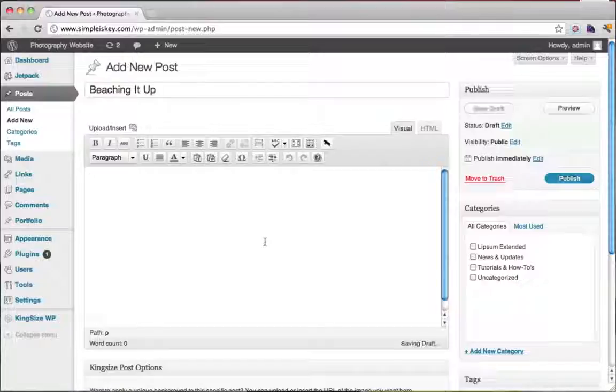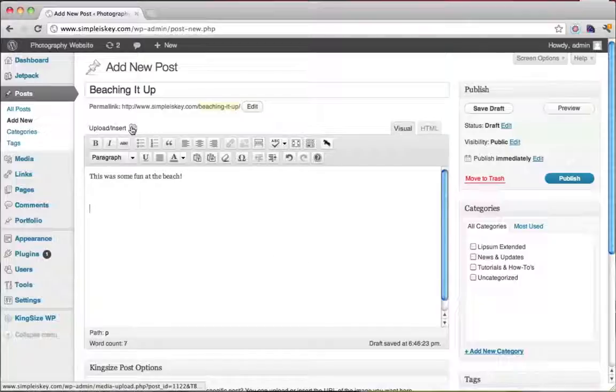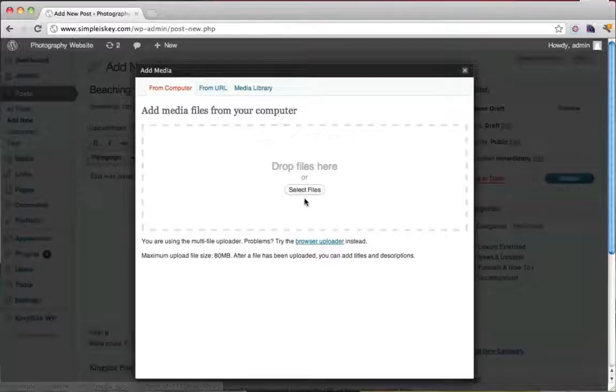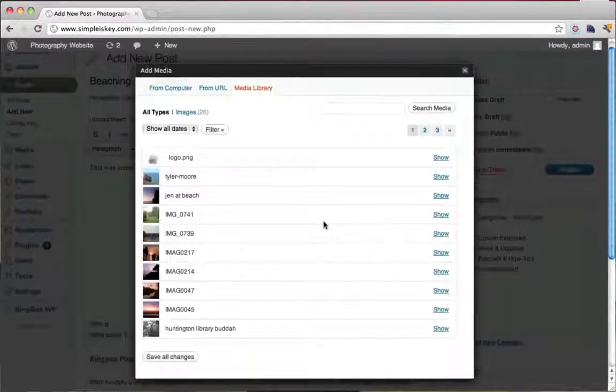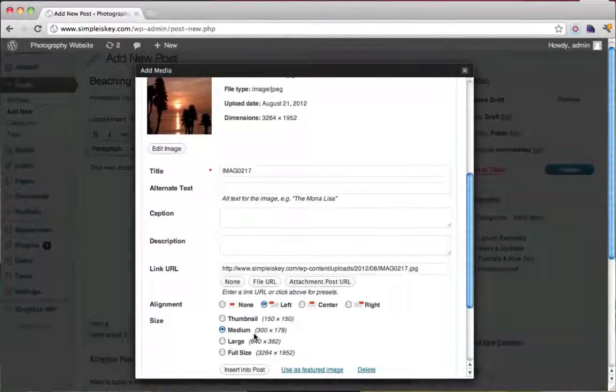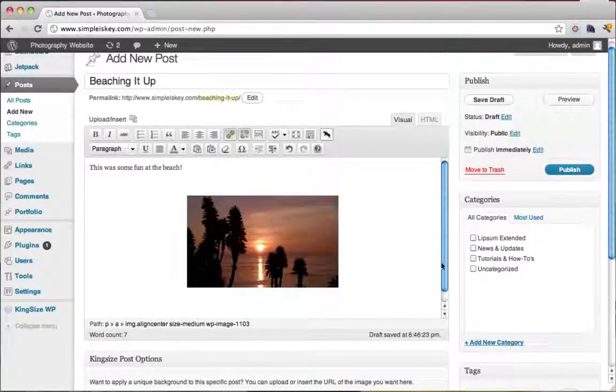Give it a title and say something, and then insert an image if you want to. We'll go to our media library, and let's say click on this one to show, and insert a medium one. Don't do it the full length. We'll do this one in the center, and we'll insert into Post. Okay, so we have our image there now.